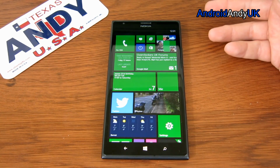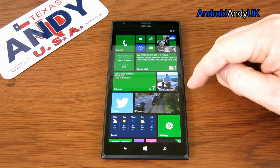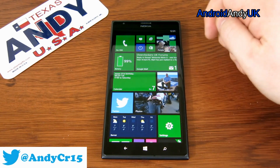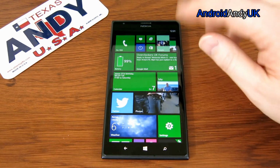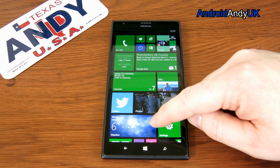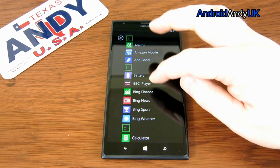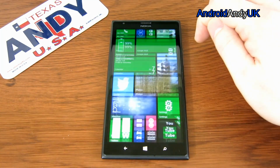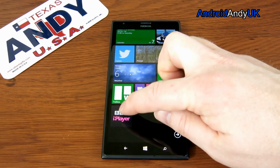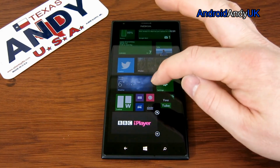Obviously Windows has live tiles as opposed to widgets, and you can see things spinning around, and there's me jumping in and out, and the battery widget flips back and forth. That's a third-party battery widget. There's the weather, flips back and forth, photos are scrolling through, and you can pretty much add as much to that as you want. So if I wanted to add a BBC iPlayer one, I pin to start, boom, and there it is. And then to change how big it is, I hold down on that.